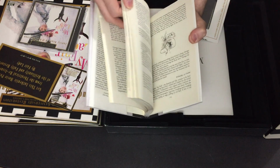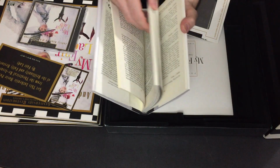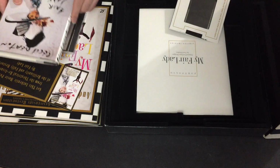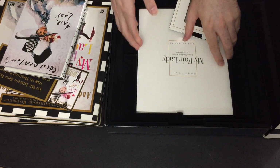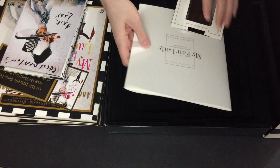This doesn't mean it's wonderful that this is actually included, but this is definitely more for your diehard My Fair Lady fans. But anyway, usually you would have just gotten an excerpt of the book, so it's interesting to see and pretty awesome that they included the whole thing.